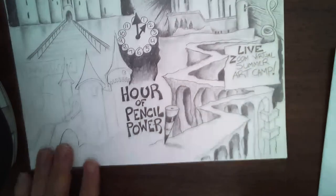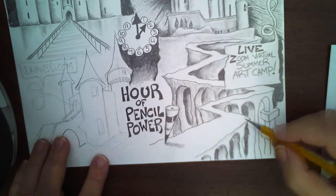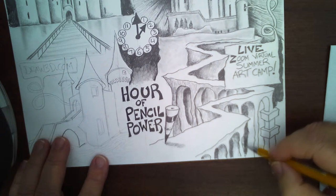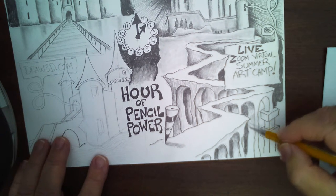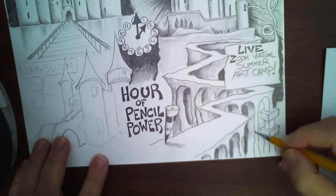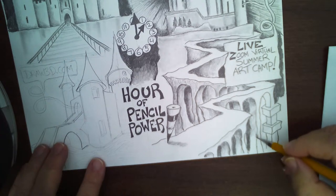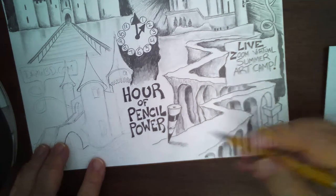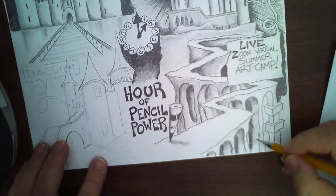Yeah. So I'm just shading here, shading the details. I'm going to shade the whole edge here. Mario, I'm having so much fun drawing. I'm glad you came in to hang out with us. Usually I start over here and I work my way across, but I couldn't help it. I love drawing arches and doors and stuff.